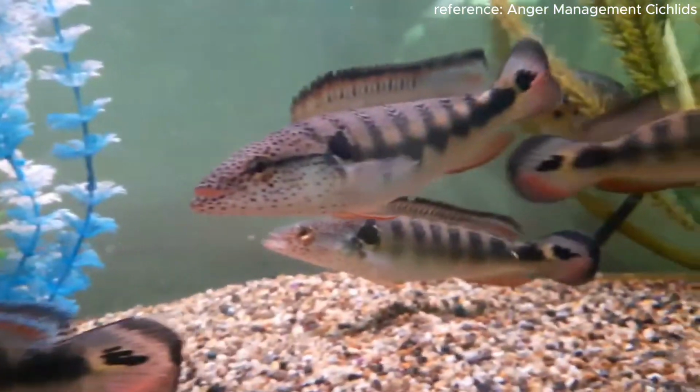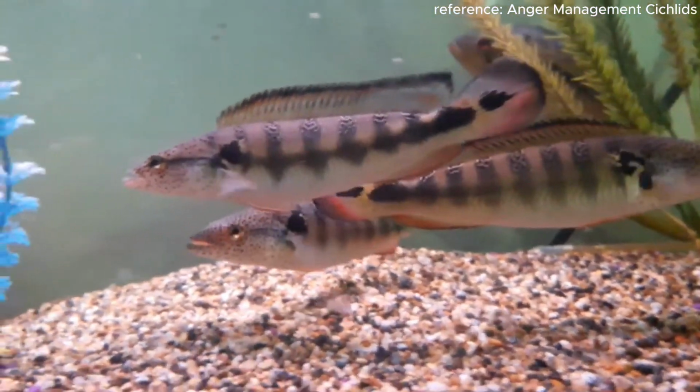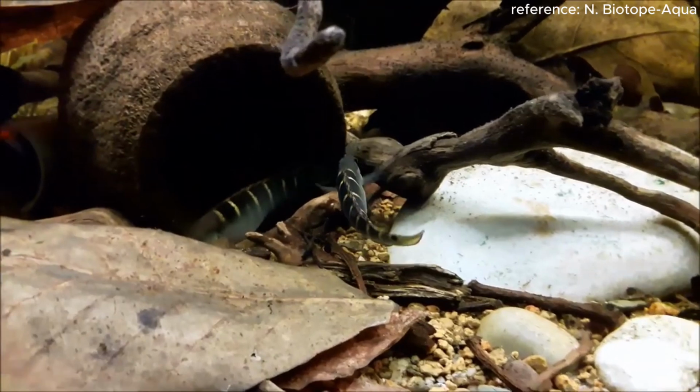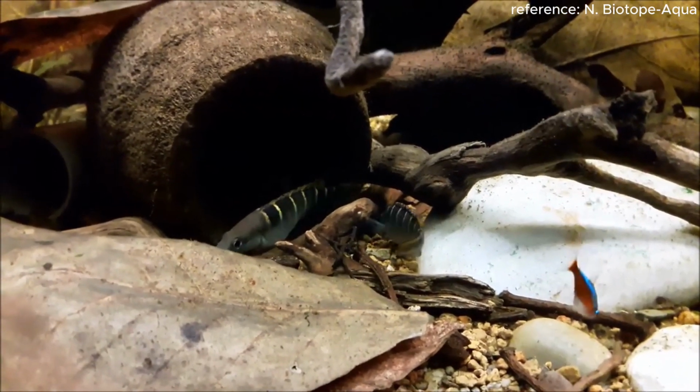Pike cichlids are highly aggressive, especially towards smaller fish, so tank mates need to be chosen carefully. In fact, it's best to house them with other large, equally assertive fish that can hold their own. Pike cichlids require a spacious tank with strong filtration, since they can be messy eaters who love live food.